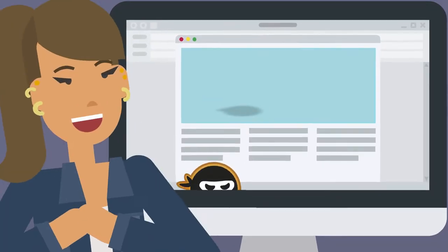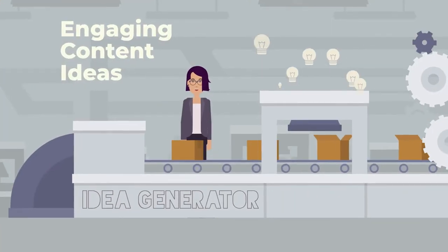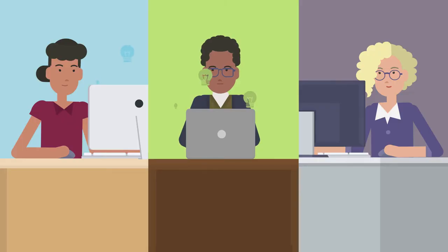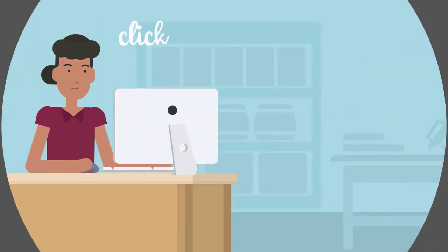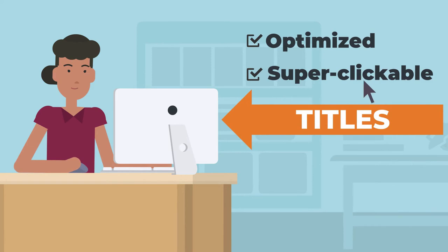That's where Bloggin Ninja comes in. We make it so much easier. We have tons of engaging ideas. Our idea generator uses your profile to custom deliver titles that work specifically for your business. You'll never be stuck for an idea again. Simply click and pick your way to creating optimized, super clickable titles in just seconds.